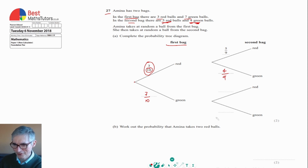Another way of looking at that is we've got 4 green balls out of 9 in total. When we look at the bottom part here, it's still the same situation, because the second bag is completely unconnected to the first one. So whichever route we go down, if we've got a red or a green in the first bag, it still has the same probabilities when we look at the second bag. So the probability of getting a red for the second bag is still 5 out of 9, and the probability of getting a green in the second bag is 4 out of 9. So that's the probability tree diagram completed.